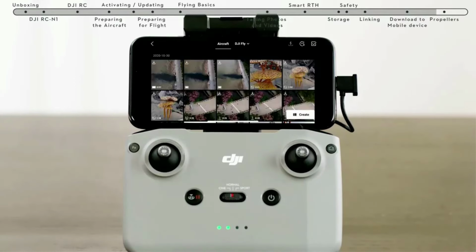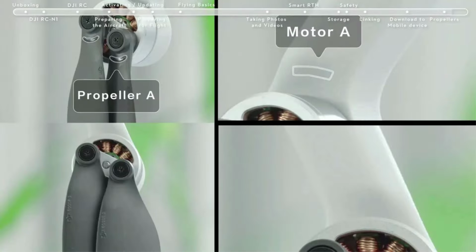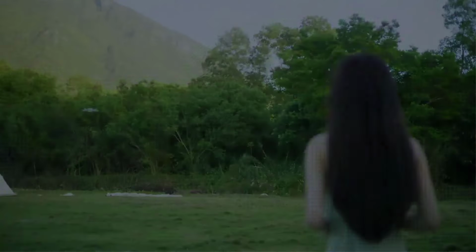However, if you're on a budget, and vertical videos are a must, check out the budget-friendly small drone with camera, Mini 3 Pro.